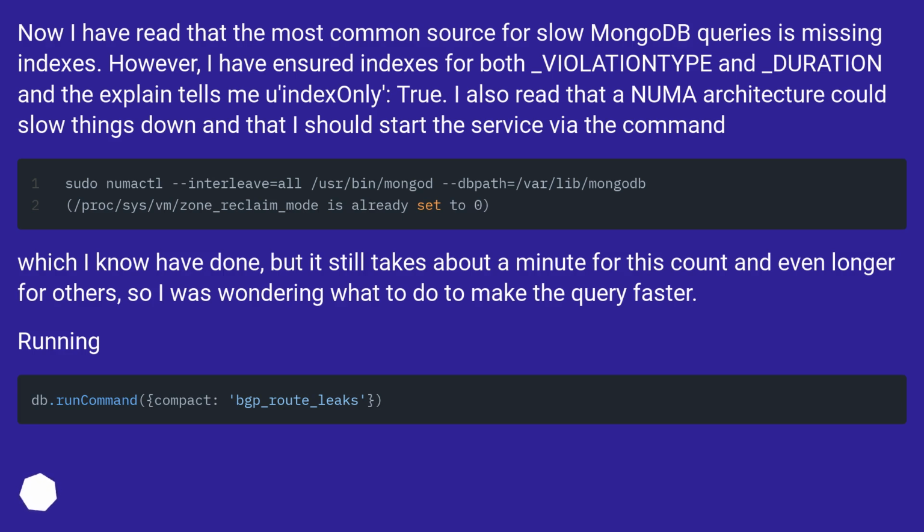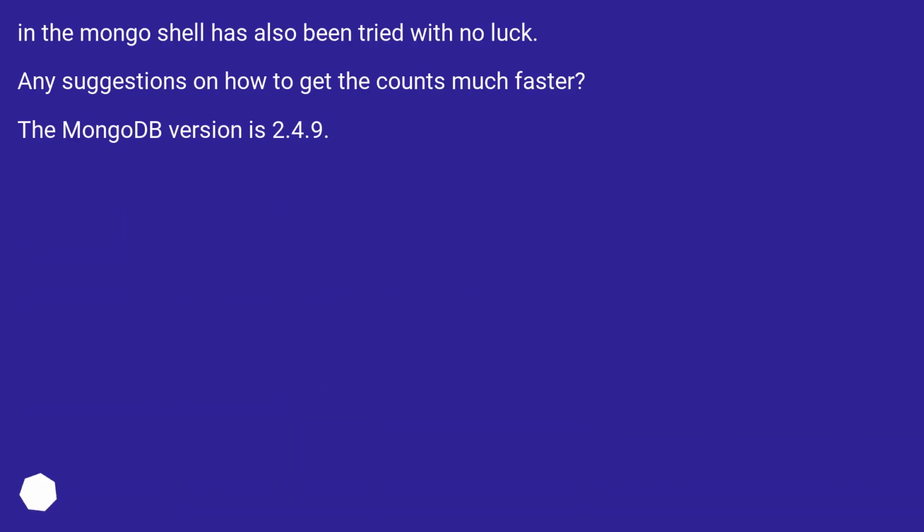Running in the Mongo shell has also been tried with no luck. Any suggestions on how to get the counts much faster? The MongoDB version is 2.4.9.